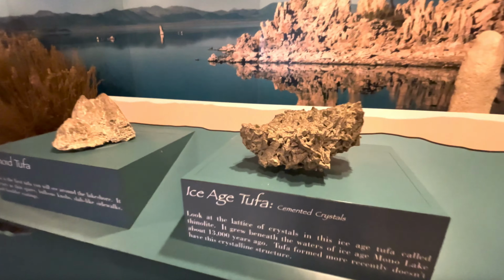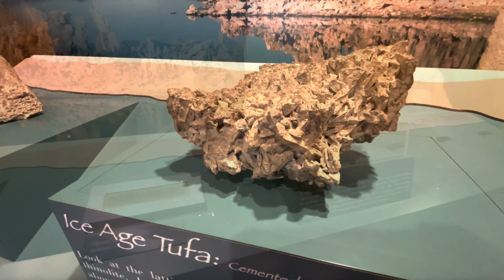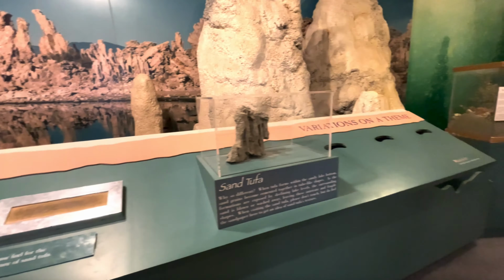I have to say, I'm pretty happy that I decided to take this little detour here, as just a few days later the visitor center closed for the season. A lot of places in the eastern Sierra do this, that is, close for the season, due to the heavy snowfall the area sees in winter.